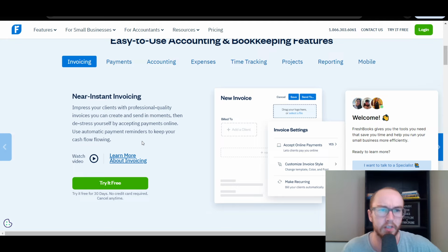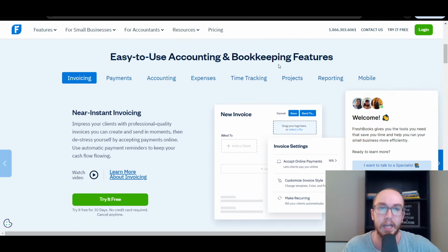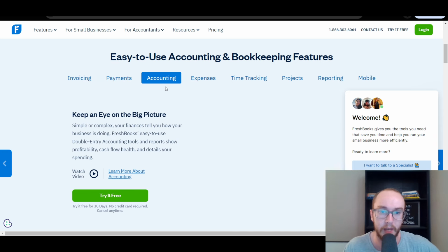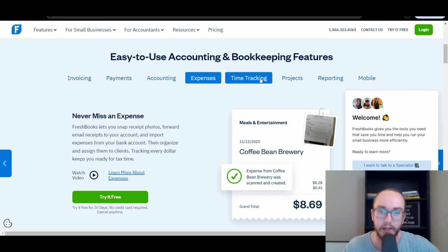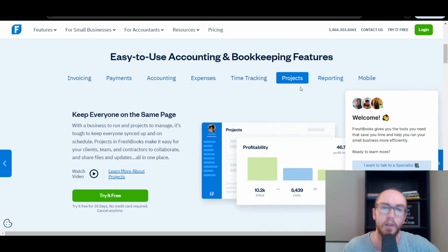But FreshBooks is originally designed primarily for invoicing, but they do also have, of course, the full suite of accounting and bookkeeping features. So if you are going to be running a lot of invoicing within your business, it might make sense to go with a platform and a company like FreshBooks, just because they really do have a bit more flexibility around customizing the invoices and seeing how it's all managed within your software. Again, you can also, of course, accept payments on there. You can do your accounting, expenses, time tracking, project profitability reporting, which is one thing that they do tend to market is really good for freelancers.